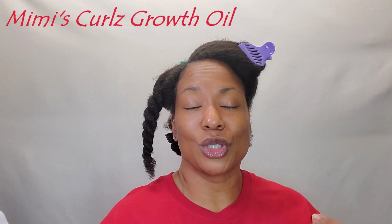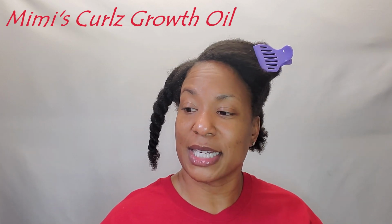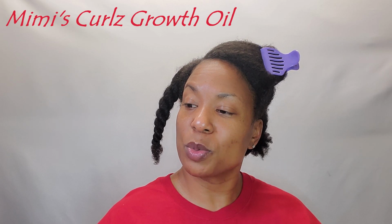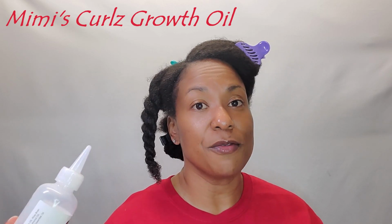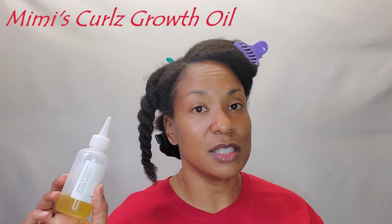The oils feel so good on your fingers, and it is just a blend of olive, rice bran, avocado, almond. It has ginger, biotin, and essential oils. Very simple, but this is a powerful little oil. I use it for everything. Anytime I need an oil, I use it. I've pre-pooed with it. I deep conditioned with it. I add it on top of my leave-ins. I've added it to my leave-ins. I use it for my scalp. It is an all-around wonderful oil.